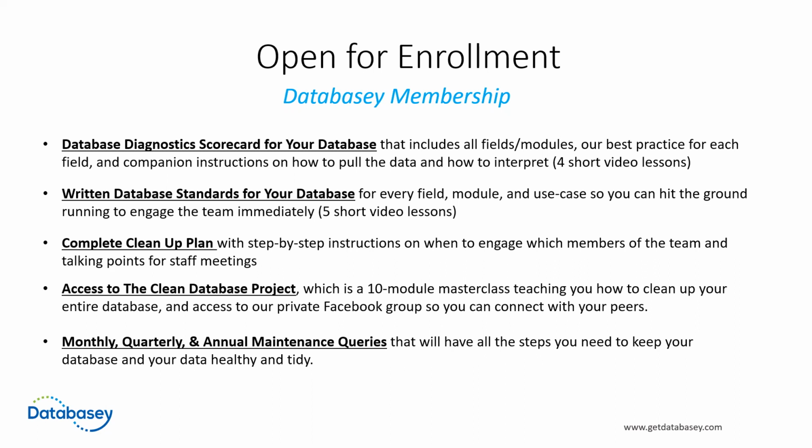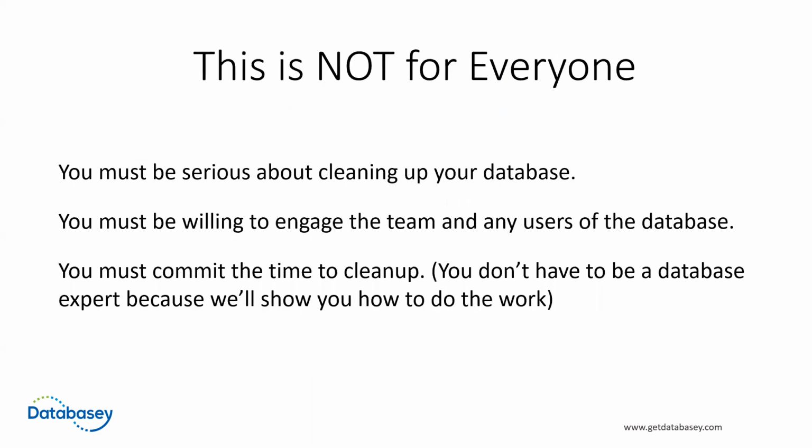And so we've done a lot of this work for you, and we have helped over 500 organizations clean up and keep their databases clean. But I will tell you, this offer is not for everybody. You have to be serious about cleaning up your database and actually fixing all of the problems. You must be willing to engage the team and the users of the database. And you also have to commit the time to clean up.